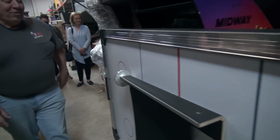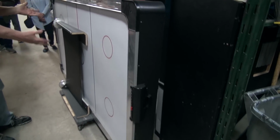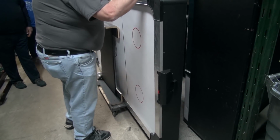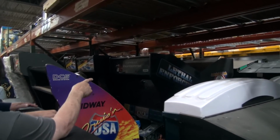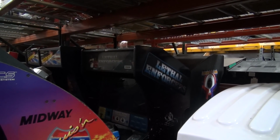Sooner or later, we do have a nice air hockey table for sale for $100. I got it as a trade-in. I don't want it, but it looks clean. Some more stuff. See that Lethal Enforcers? Paid in full a year and a half ago. I never heard from them again. Well, maybe you'll be watching this video.